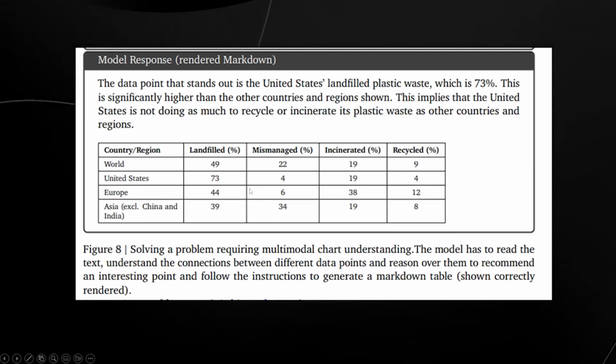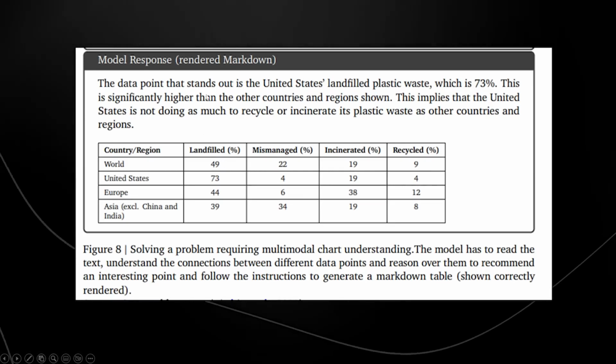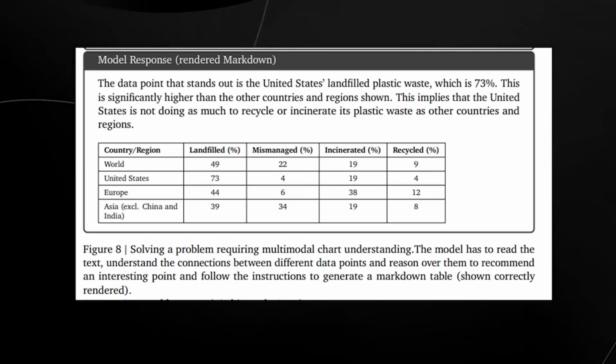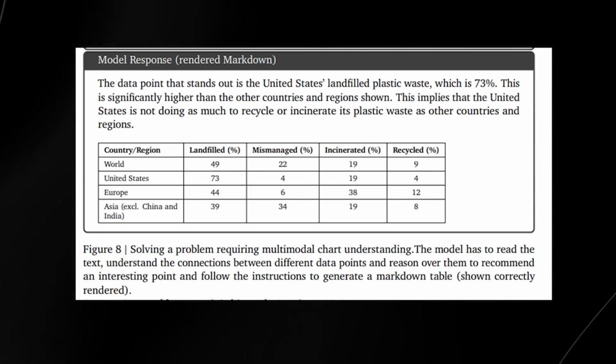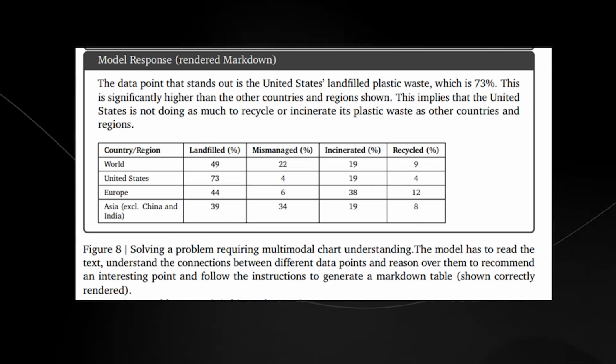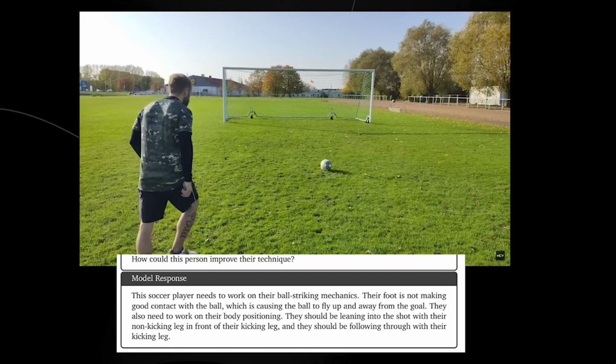Then we can see here that it shows us the exact data in this table, and it says that the data point that stands out is the United States landfill plastic waste, which is 73%. So it shows us that this definitely has some really advanced capabilities in terms of multimodal chart understanding. Then of course we do have one of my favorite capabilities, and this is of course the video understanding.